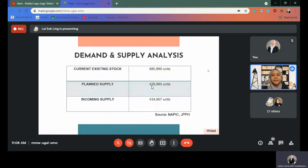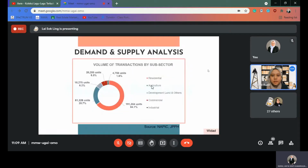For the demand and supply analysis, the total supply of residential units in Selangor, made up of current existing stock, planned supply and incoming supply, was 1,700,000 units in the previous year. Next. The overall volume of transactions made in Selangor as a whole reached 295,000 in total, with the majority of the total volume made under the residential subsector, followed by agriculture and commercial. Next.